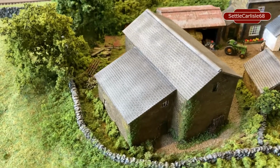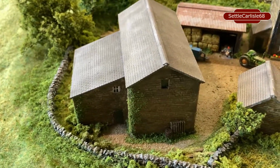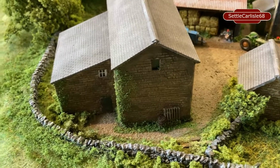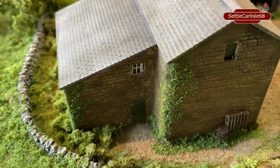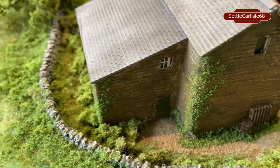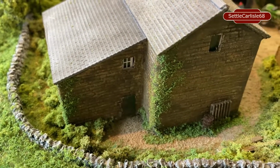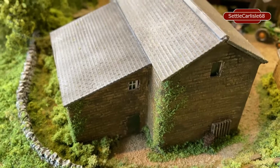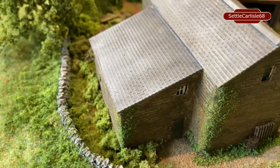So it all started at the barn, really. That was the first scratch built model that I put together. Since the competition entry, I've added some more weeds down here near the barrel and the pallet, and I've also put some scatter up the side of the wall of the barn to represent some ivy growth.